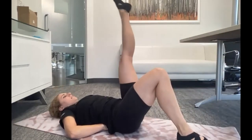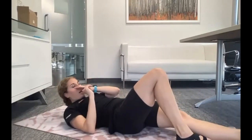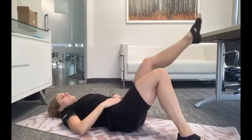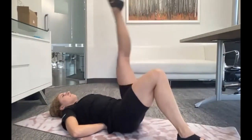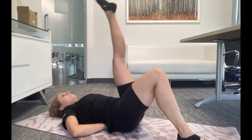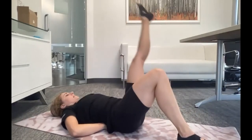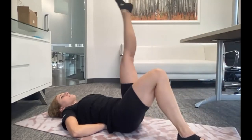Bringing it up. Out and around. So go out around as far as feels comfortable. If it doesn't feel that great going all the way out, then you can just go right back down. All right, bring it up and out and around. Inhale up, out and around. Do 2 more. Out and around. Last one. Keeping your core tight.